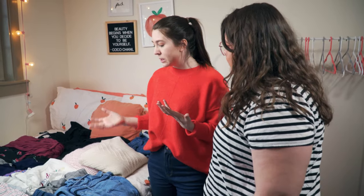Okay, perfect. Well, let's work with this. I think this is a great place to start. Now that we have it laid out and we've seen what pieces work, let's get this stuff up onto your rack, look at it as a whole, and then start playing with outfits and making sure that pieces can mix and match. Because if there's a piece in here that is so hard to style that you're never going to reach for it, then it doesn't really need to be in your capsule wardrobe.